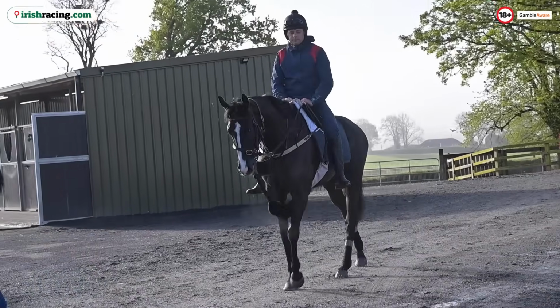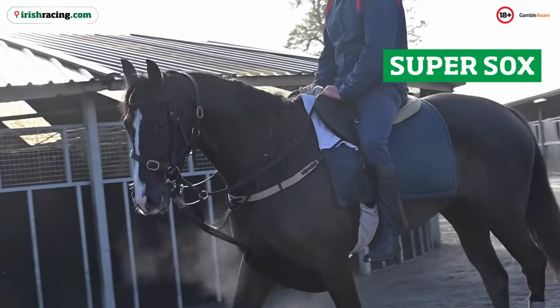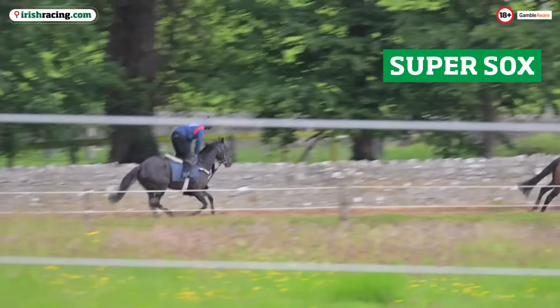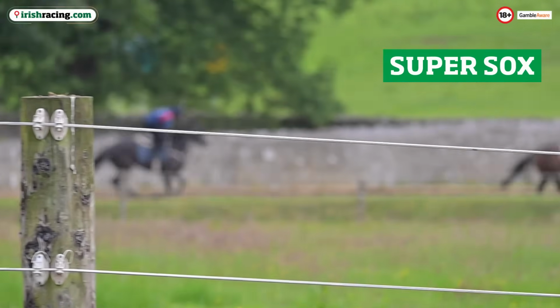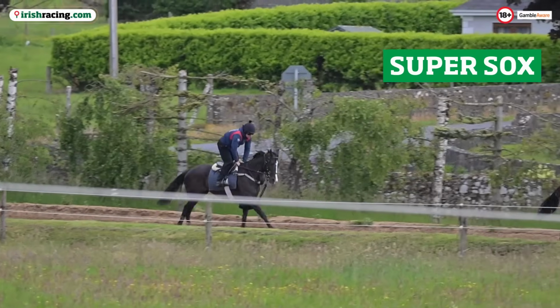Competing in a different division, but Super Sox is another filly who looks massively exciting this year. She was a very good winner of the Platinum Stakes in Cork last campaign, and she was a big eye-catcher when finishing fourth behind My Mate Alfie in the Group 3 Ballyogan Stakes last year as well. She must be one you're looking forward to getting out.